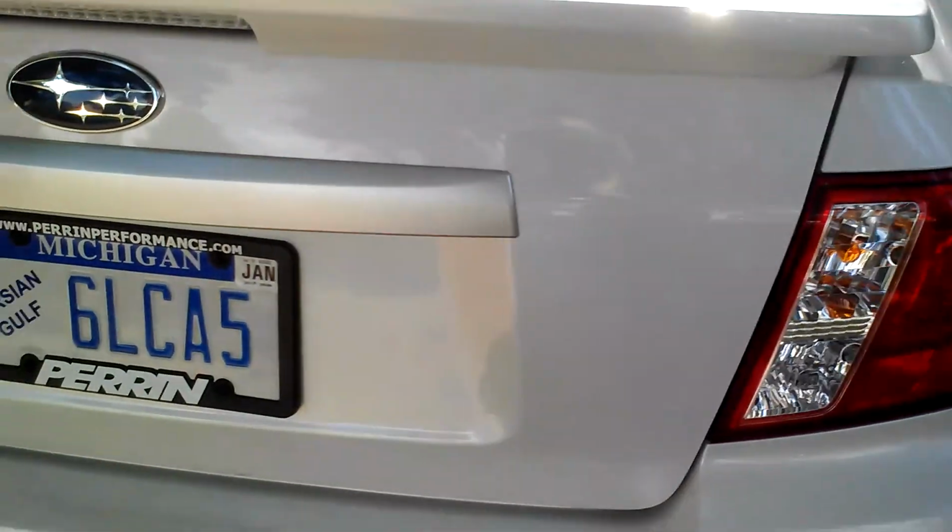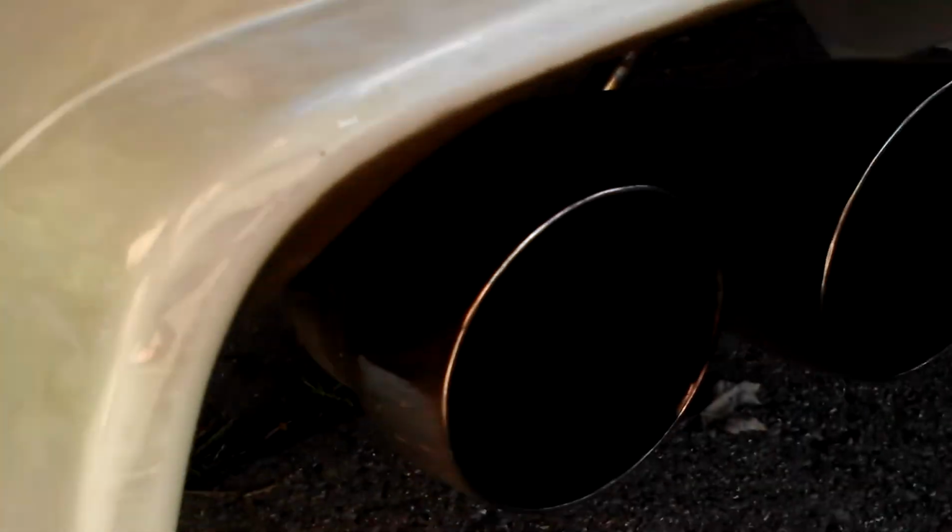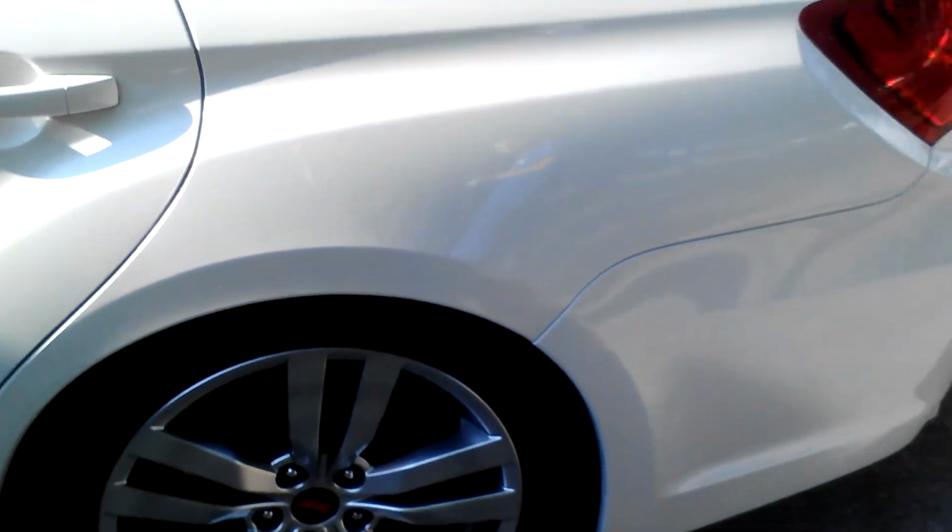It has a WRX trunk. We just changed that. Sick of the big wing, I guess. Nameless exhaust. Really can't see anything with this horrible lighting in my awesome cell phone camera video. Yep.